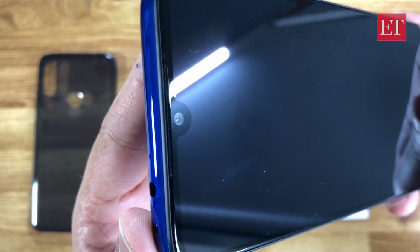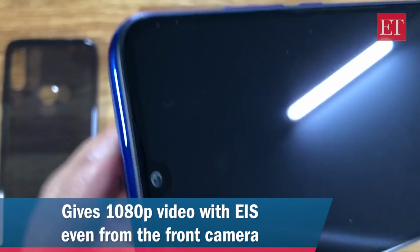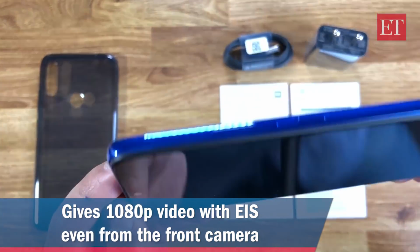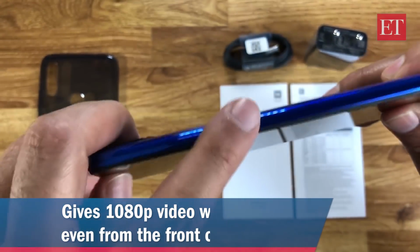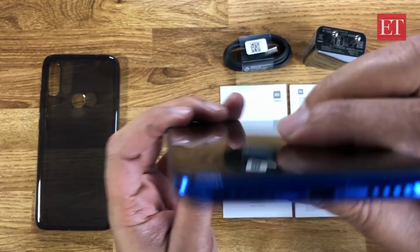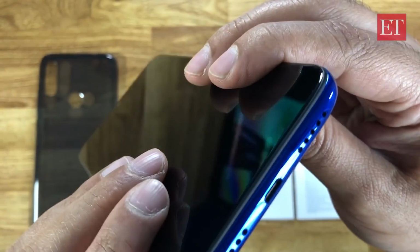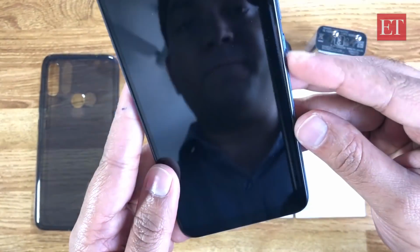Here's a look at the front. It's a dot notch display. You can see the notch at the top that houses the 32 megapixel new selfie camera. Power and volume on the right, and you've got the SIM tray on the left. At the bottom here, you've got a speaker and the micro USB charging port.